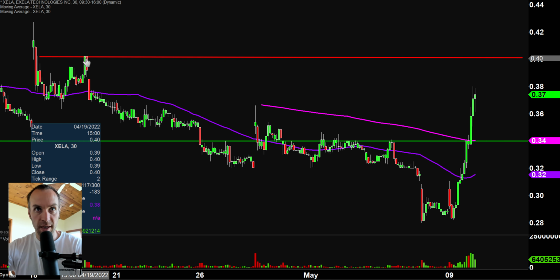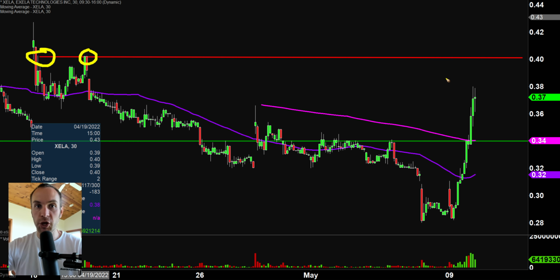which comes back here from, let's see, when was that? Back there on April 19th. You can see a couple times there presented some problems. But all in all, no doubt about it, huge move, huge volume. When the markets were down, this thing was up. So let's see if this momentum carries into Tuesday.